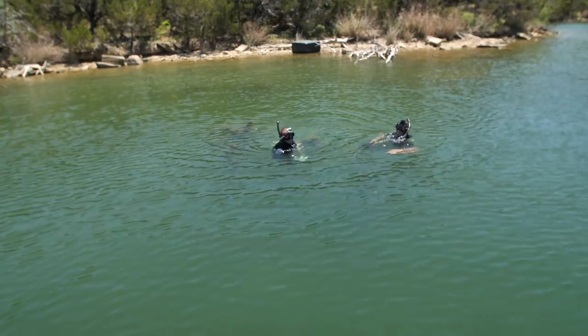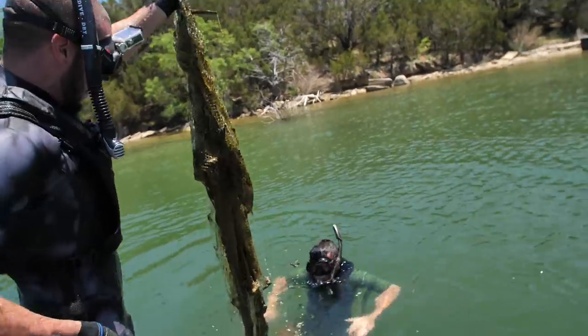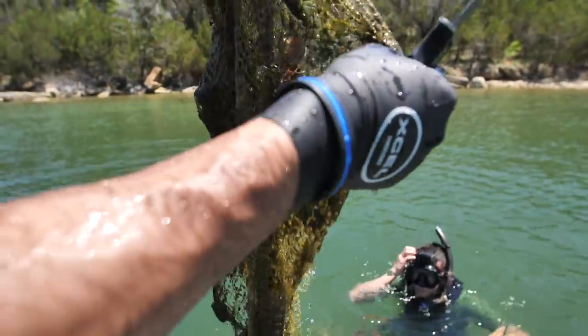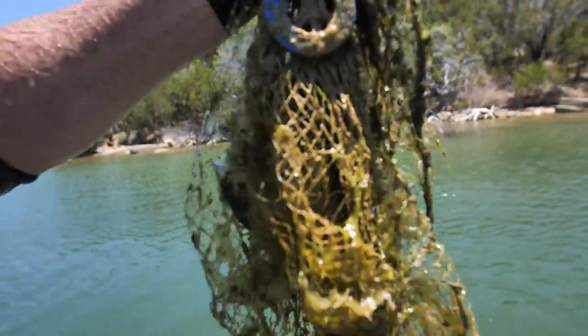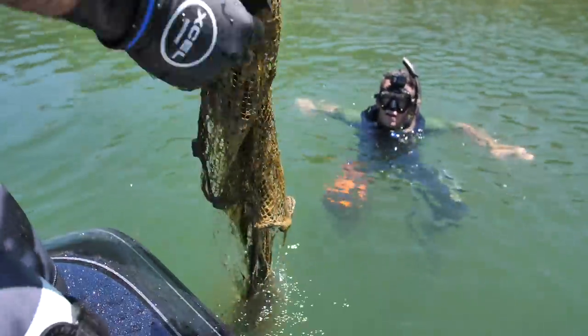Just retrieve lures. Professional lure recovery. I literally have... Oh, you have the whole net? The whole net. I cut it all out. Dude. Oh my gosh, dude. We got... look at all that. We got a bunch of traps. That's so nasty. Look at that. We got three traps. Oh, that's a lipless crankbait crusher. Yep. It's taking them all.